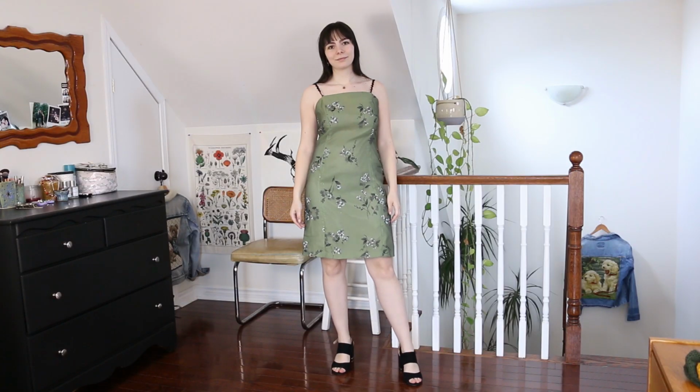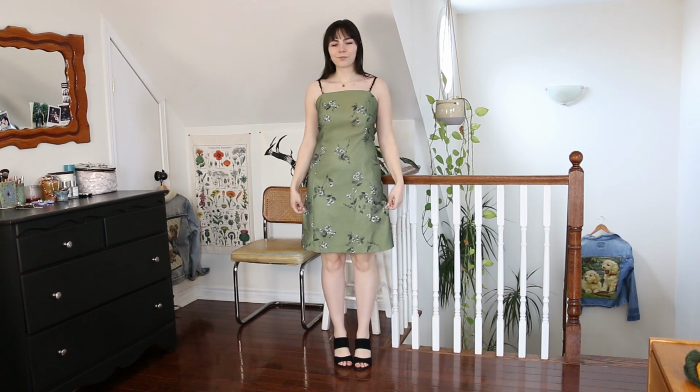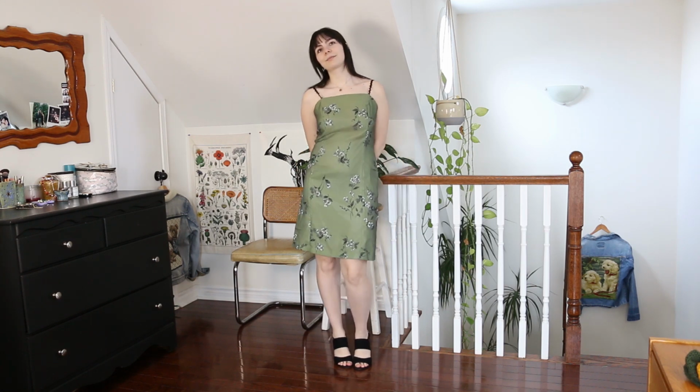Next up, throwing in a little bit more of a wild card with this green dress. I actually love the color green, so I'm surprised this is the only green dress that I own, but it is stunning. It's got this really cool mesh sheer layer on top with this beautiful floral print. It's in a mini length with, once again, that squared off neck that I absolutely love.